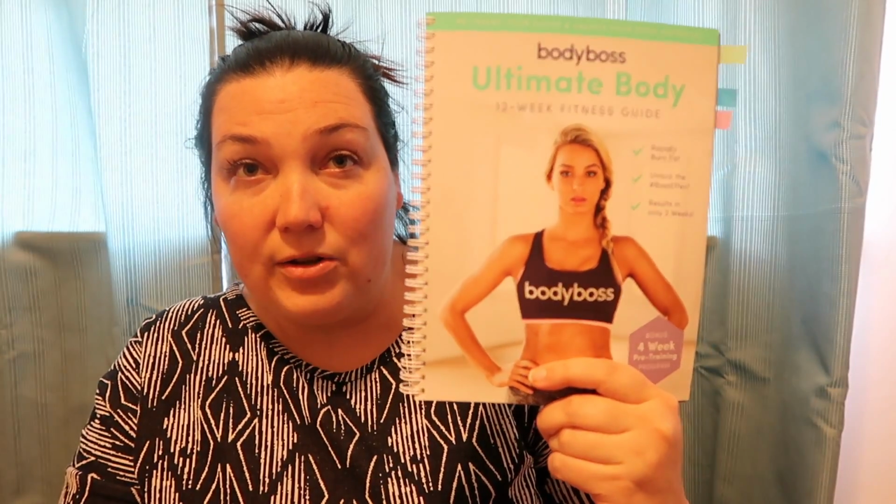So the first thing it comes with is this manual. It's the Body Boss Ultimate Body Workout Guide. So this is a 12-week workout program, and it gives you workouts for 3 days a week, and there is a 4-week pre-workout program, which is what I will be starting over at. So it gives you workouts for Monday, Wednesdays, and Fridays, so 3 workouts here, and then on Tuesdays and Thursdays you're supposed to do either stretching or light cardio, and then you don't do anything on Saturdays and Sundays unless you want to.